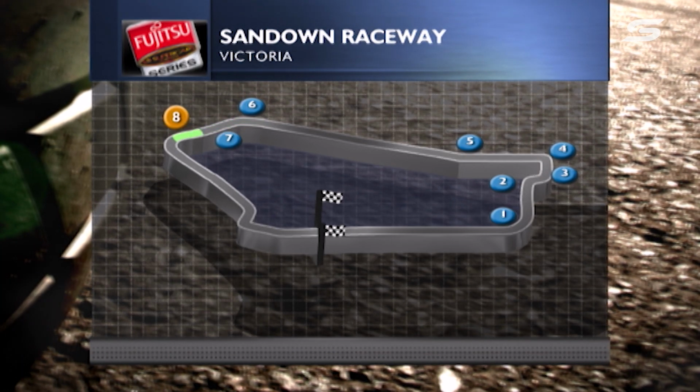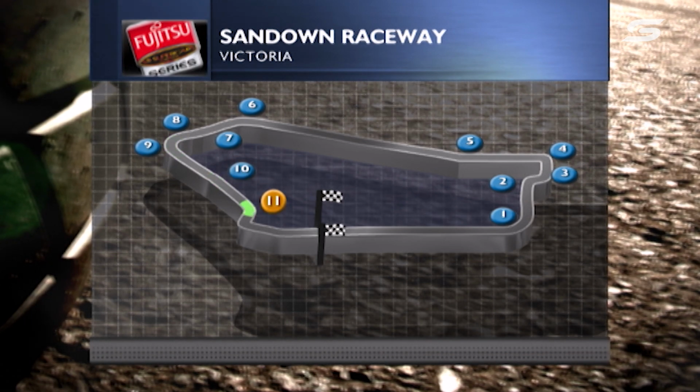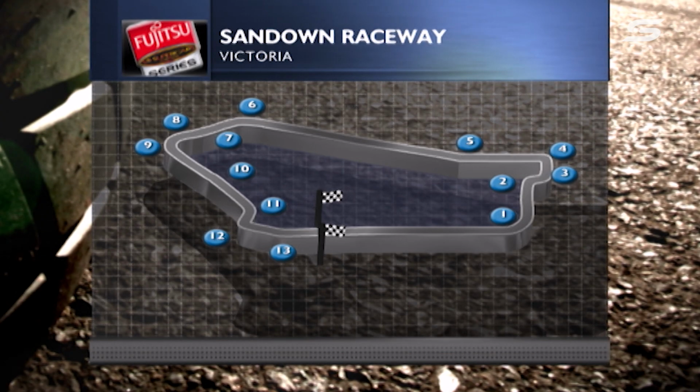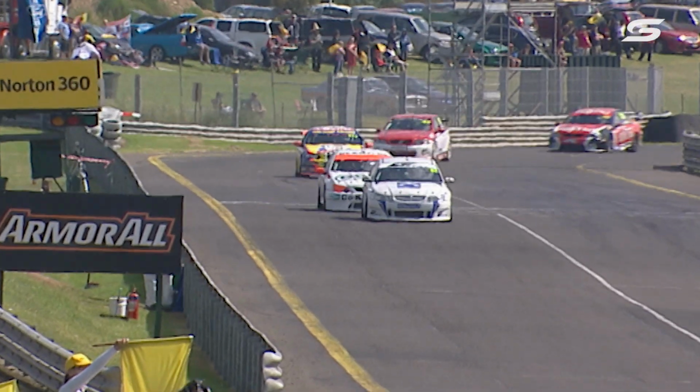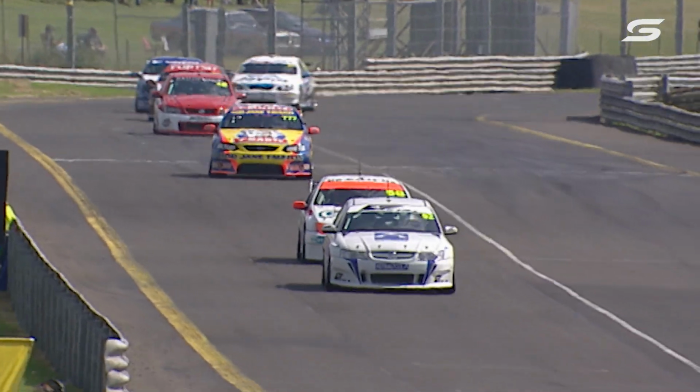So turn 4 exit is very important. You need to be nice and brave over turn 6. Down into Dandenong Road's a great overtaking move for the brave guys. Otherwise, turn 1, the only other real opportunity? Maybe if you've got very good power down, you can get onto that main straight well. You've got a chance there.